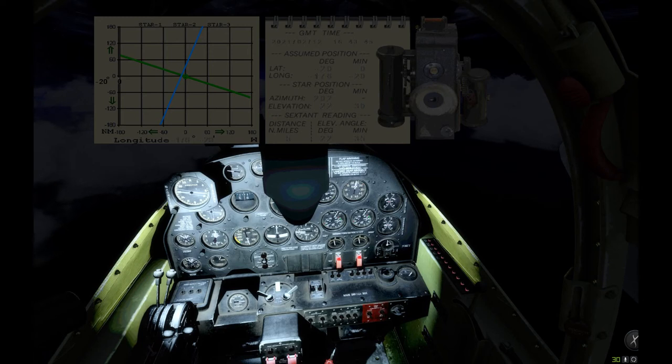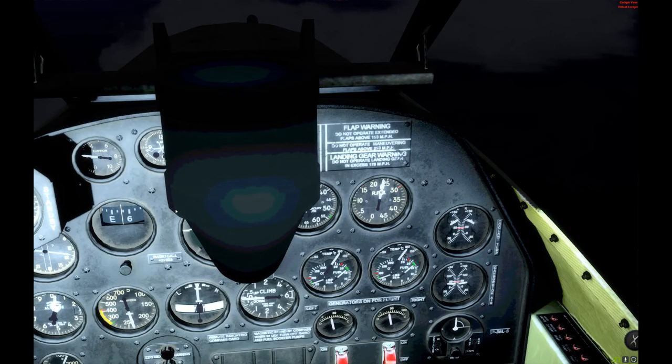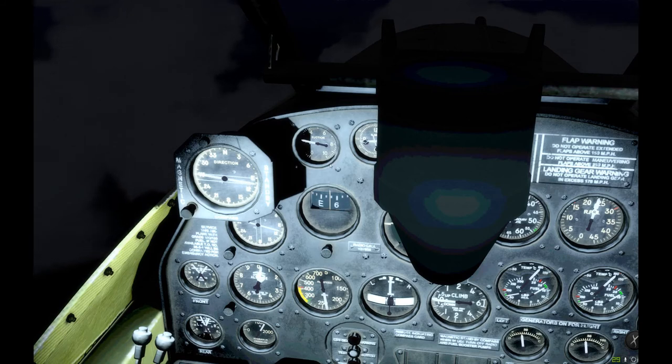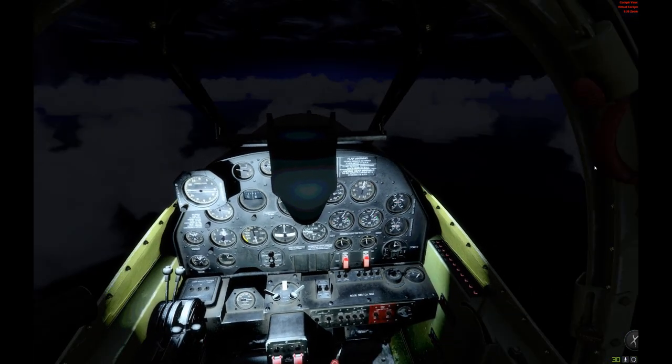Resume course. So, consulting my flight plan, our course should be, without correction, 96 degrees. Which, the airplane is pretty much done on its own. Not quite. Pretty close, though. So we did actually drift just a bit south. That's okay.